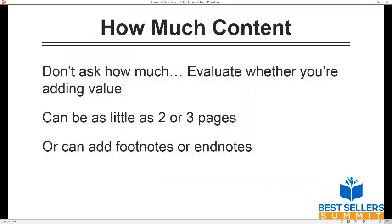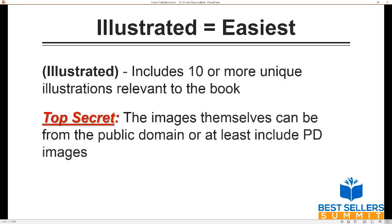Now, one of the things that I often get here is, well, Daniel, how much additional content do you need to add when it comes to annotating? And I always say, if you can add two or three pages of additional content or add some footnotes or endnotes to it, that is enough. Now, here's the easiest. I actually saved the best for last.